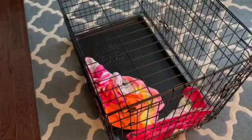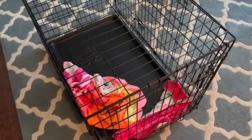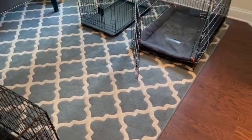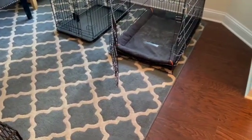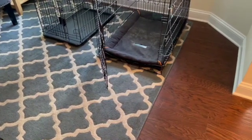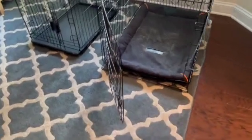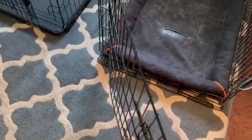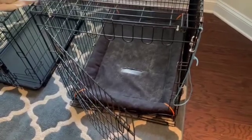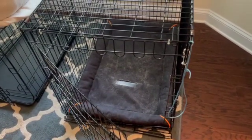Okay guys, the first thing that I'm gonna do in here is break down this dog kennel, or actually, I think I'm gonna switch this one out to that one, because that one's pretty beat up. When we first got Milo, he didn't like being in the kennel, and he would push on the cage here or the door, and so it's pretty beat up.